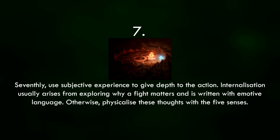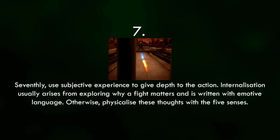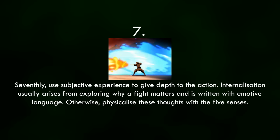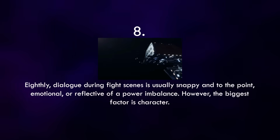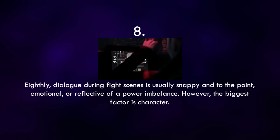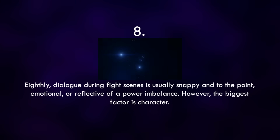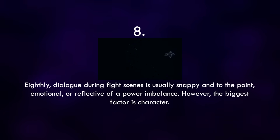Seventhly, use subjective experience to give depth to the action. Internalization usually arises from exploring why a fight scene matters, and is written with emotive language. Otherwise, physicalize these thoughts with the 5 senses. Eighthly, dialogue during fight scenes is usually snappy and to the point, emotional, or reflective of a power imbalance. However, the biggest factor is your style and character. You can use dialogue and internalization to control the pacing. But in all of this, just remember, fight scenes are complicated!